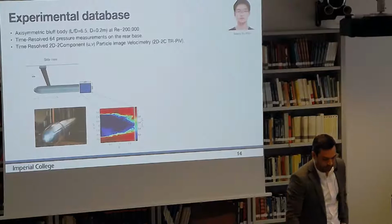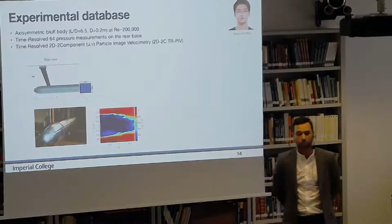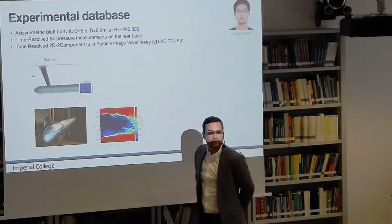You can see there is no coherence here. There are no modes. Everything is fully chaotic. You can see small scale structures. This is the streamwise velocity that we're plotting here. And we're capturing approximately 1 to 2 diameters near the base of the body. This is where most of the things are happening.